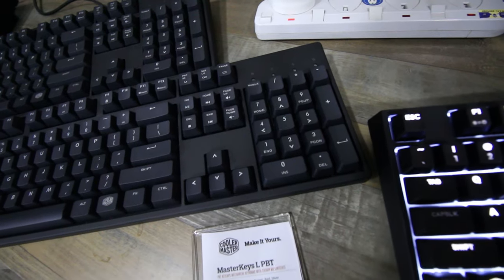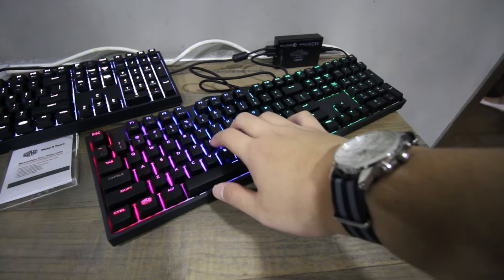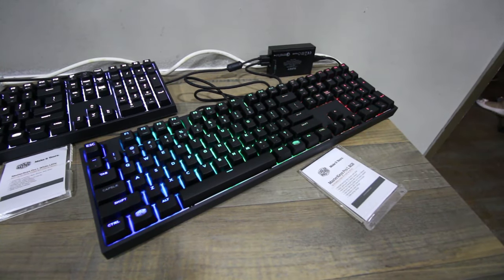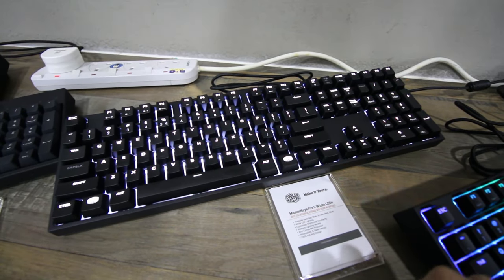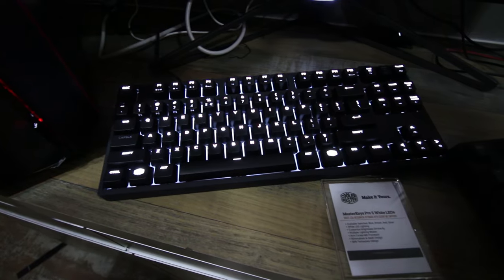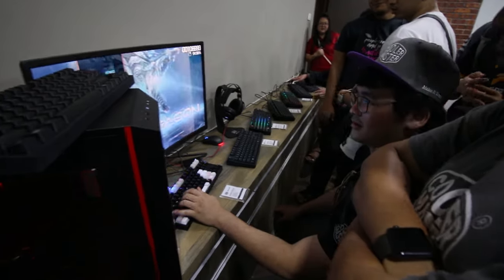It was really great to see their full Master Keys lineup, mechanical only, on display for us to get a closer look on what they had to offer. I really liked their Master Keys LRGB keyboard, which retails at 569 ringgit. If you're not into the whole RGB business, you can also consider their white LED only variant that retails at 449 ringgit. Of the Master Keys lineup, this S10KEYLESS keyboard with white LEDs is the cheapest, retailing at 409 ringgit. Also joining into the event, MSI had a live showcase on their gaming PC.